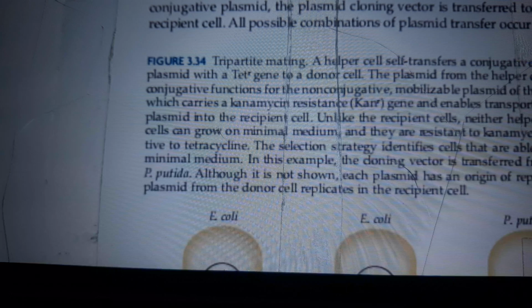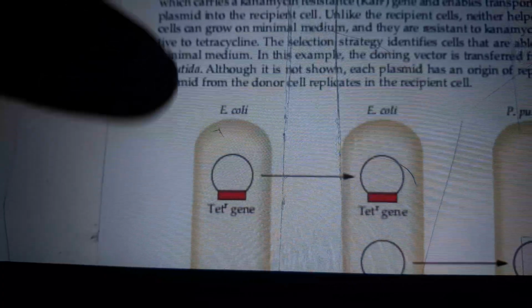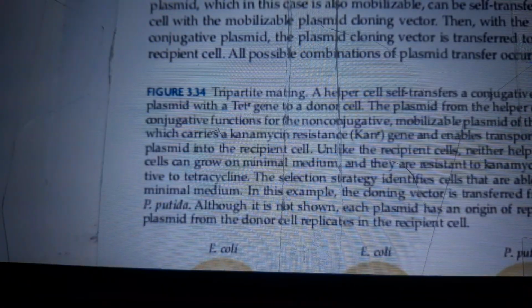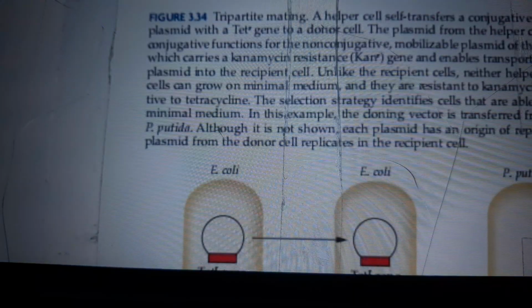The typical experimental protocol for this procedure entails mixing 3 strains together. When the cells are close to each other, the conjugative plasmid, which in this case is also mobilizable, can be self-transferred to the cell with the mobilizable plasmid cloning vector. Then, with the help of the conjugative plasmid, the plasmid cloning vector is transferred to a targeted recipient cell. All possible combinations of plasmid transfer occurring among the components will be explained shortly after explaining this figure.